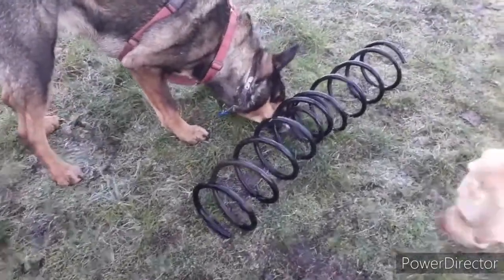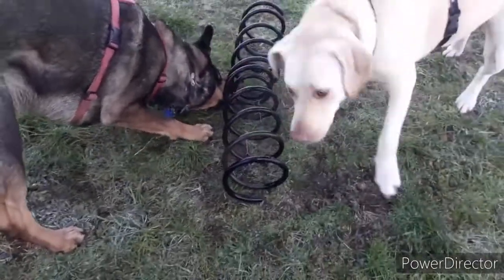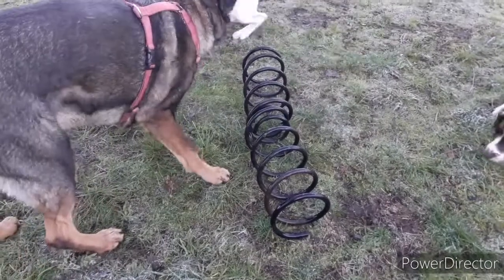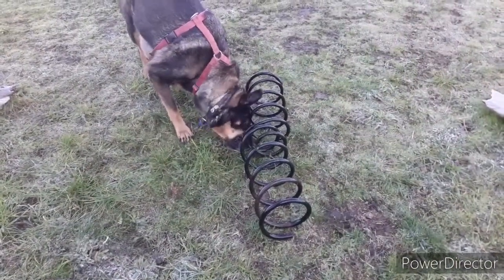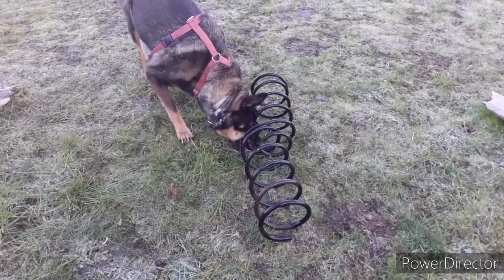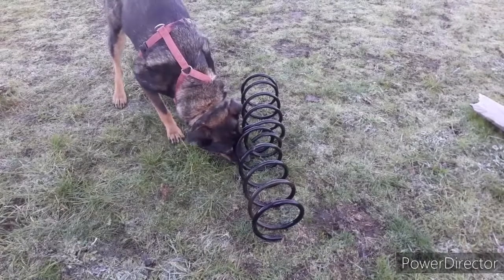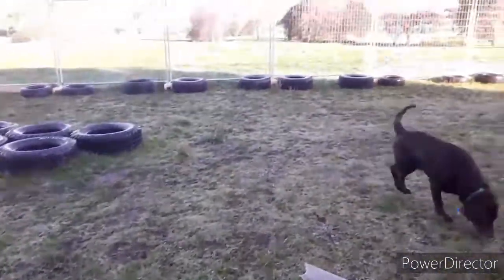Now, these exercises are great, especially for so-called reactive dogs. It's really vital that with hyper dogs or so-called reactive dogs, we use exercises to actually bring arousal down, not exercises that hype arousal up, like for example a lot of ball throwing.